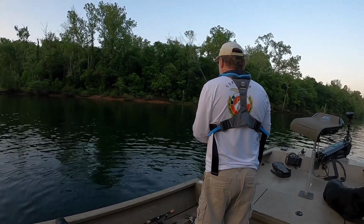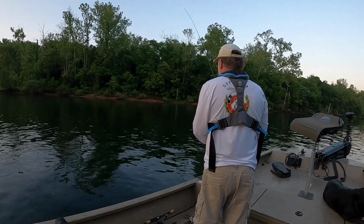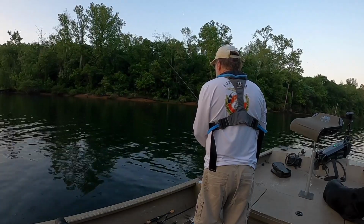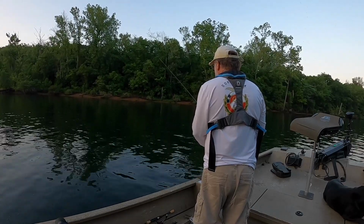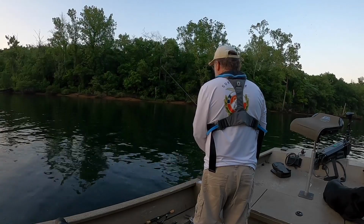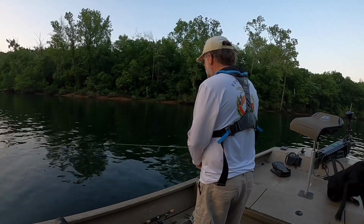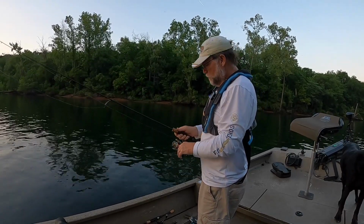Last cast. I said I'd go to trout hollow, I'm just about there. Throw a jig tomorrow. With this water going down, jig's gonna be really good, I think.